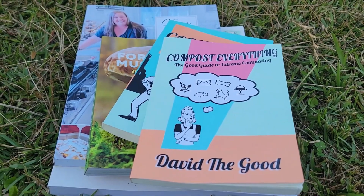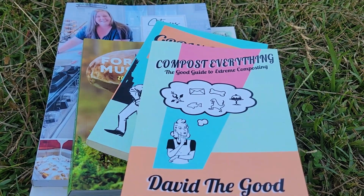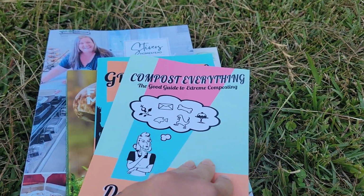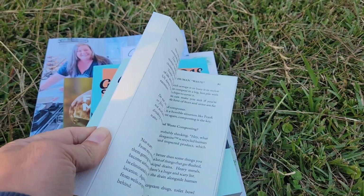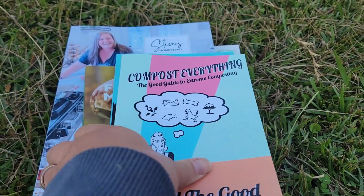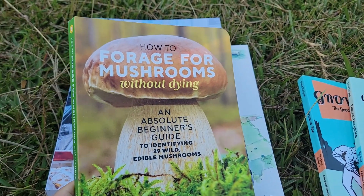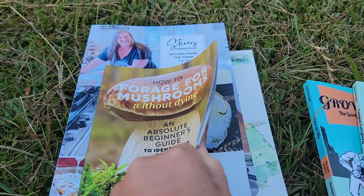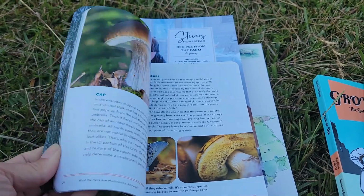I also really enjoy books by people who I actually know and have grown friendships with, they know what they're talking about. David the Good is one of them. He has done lots of research and he shares it in his books and his videos on his webpage, and he is hilarious. So his books are great. This one is an amazing guide for mushrooms and very down to earth, not a whole lot of technical language in there, which is great for beginners, and a great easy handbook to take along into the woods with you.